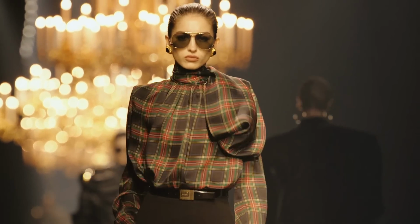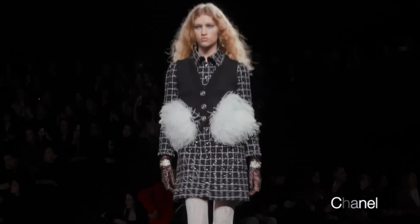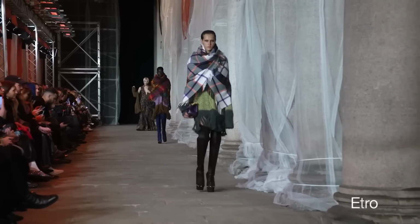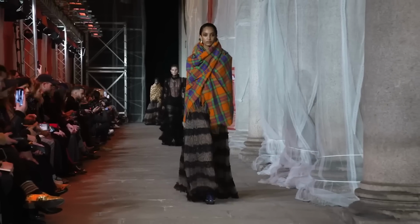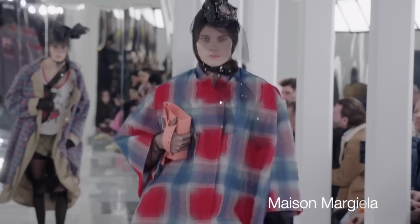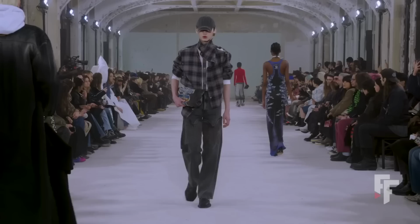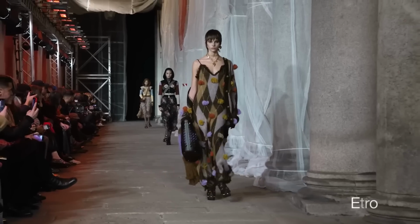We also see Chanel with kind of a pin plaid, very thin lines. We also see a lot of scarf blankets from Etro having a plaid pattern on them with very interesting color combinations. Maison Margiela had a lot of plaid, as I mentioned before, but this time you can see just how wide the range is, from super crazy big to very tiny and almost neutral.